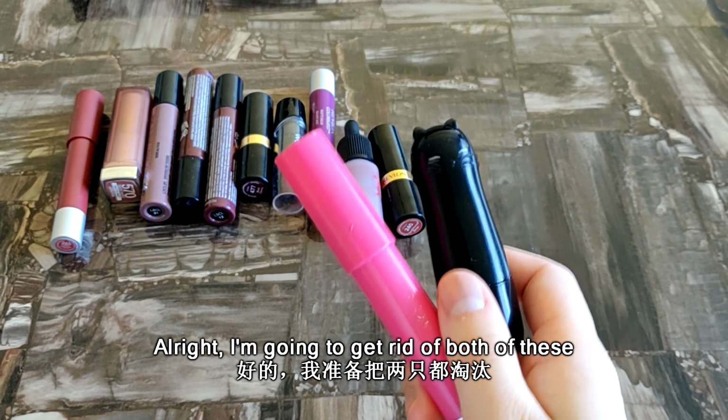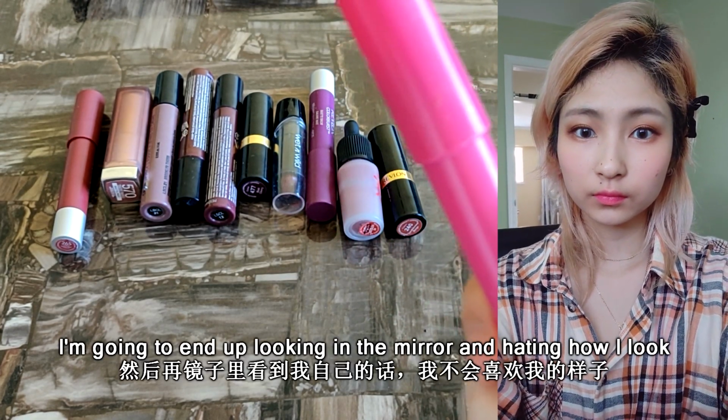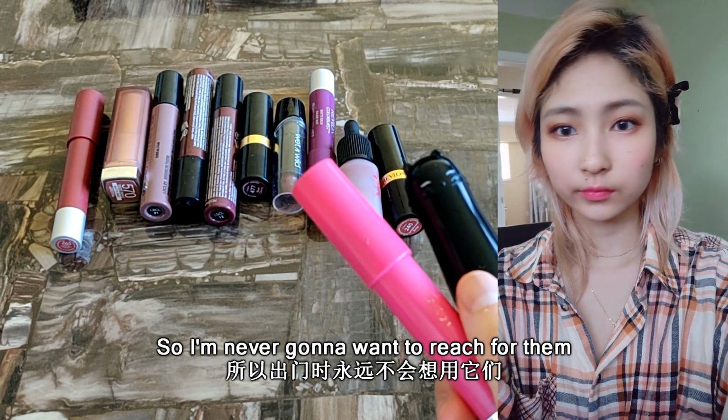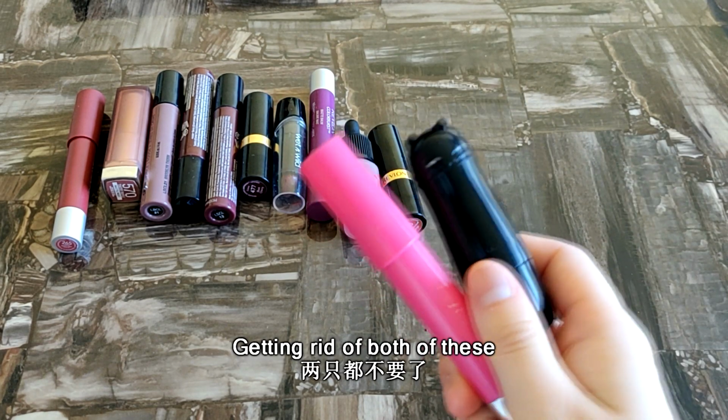6 hours later. Alright, I'm gonna get rid of both of these because if I ever do end up wearing them outside, I'm gonna end up looking in the mirror and hating how I look. So I'm never gonna want to reach for them. So getting rid of both of these.